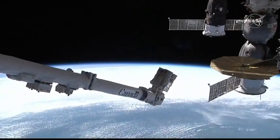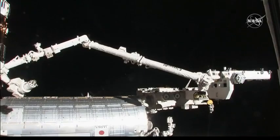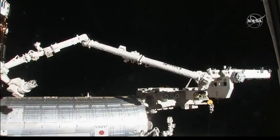Now that the station is constructed, we use the arm to do experiments on the outside. Sometimes we need to move equipment outside from one place to another, and sometimes we need to capture our cargo vehicles that are coming up and attach them to the station so we can get provisions up here. So there is no way we would have a space station without a robotic arm.